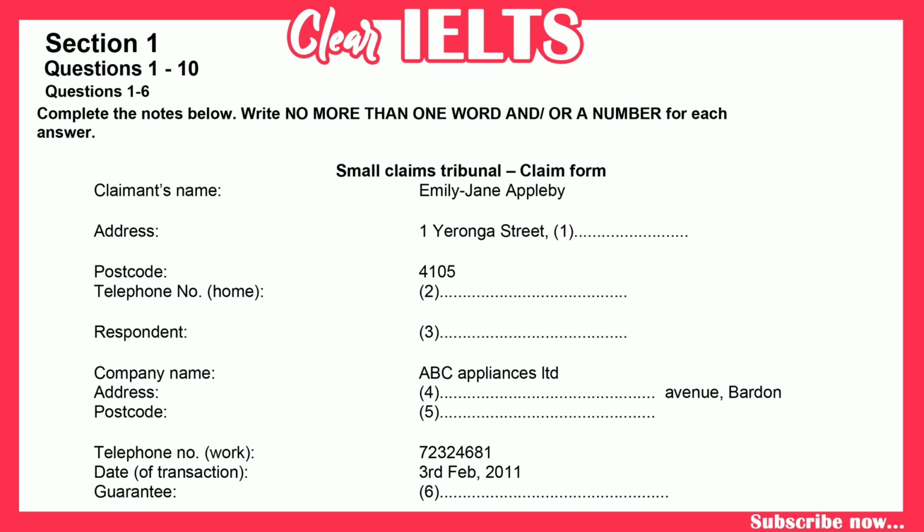4105. Good. And do you work? No, not at the moment. Okay, so no work number. What about a home phone number? Yes, I can give you that. It's 7848-3762. 7848? 3762. Right. Now, this part here is for the respondent's details.